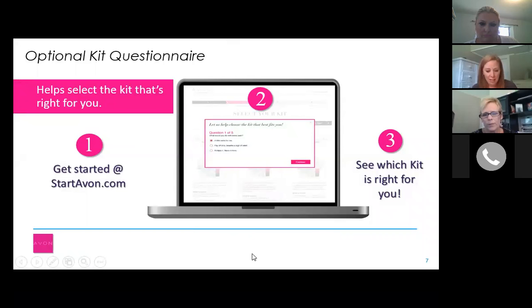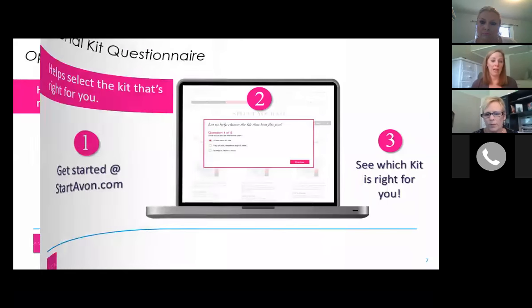And then they are going to be introduced to the new kit questionnaire. So this helps new representatives to decide what option is best for them. And they're going to answer this questionnaire at the time of enrollment. The only time that they're going to have a chance to choose their kits is at the time of enrollment. Quite different than what we have now.